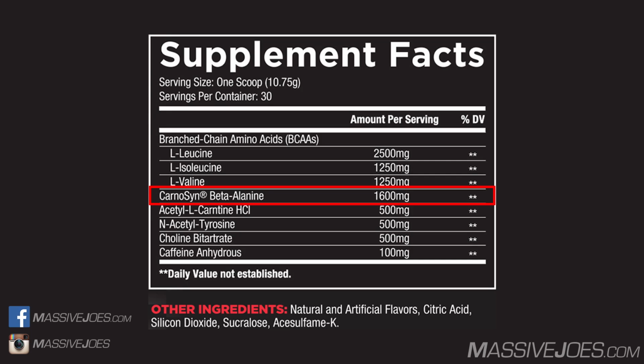Beta-alanine, for viewers at home who are unaware, increases the concentration of carnosine in muscles, and that helps buffer the buildup of fatigue toxins such as lactic acid and hydrogen ions. It's therefore going to help improve muscular endurance when taken during workouts and in and around workouts.